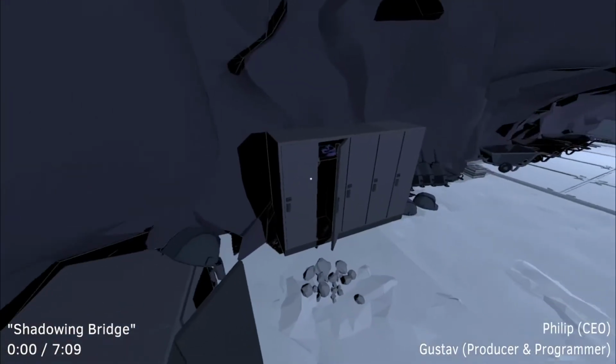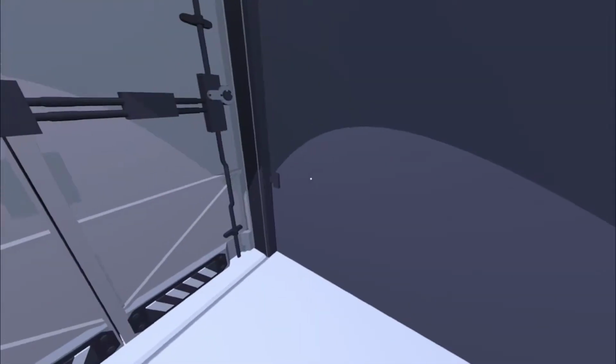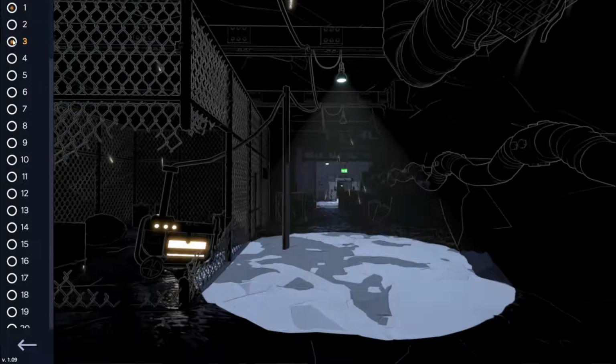Oh, crap. Well, I didn't think I touched it. Guess I need to go back to level 3 here, and then pick this one up, and I'll skip to this part in the recording. Ah, that's unfortunate.